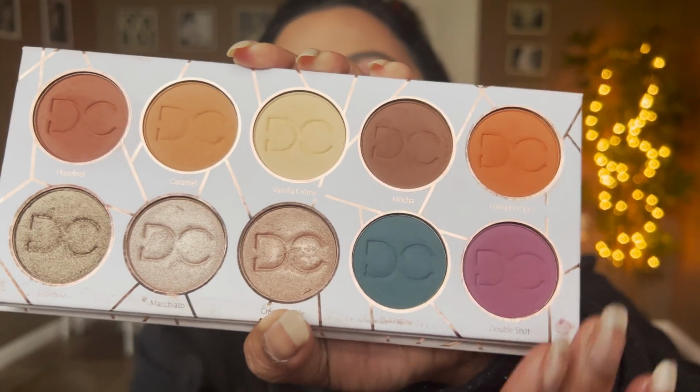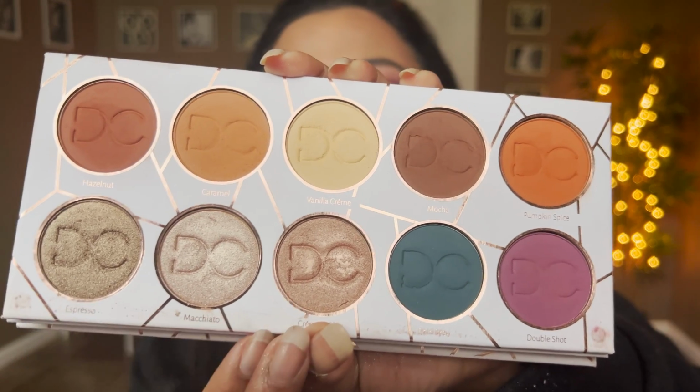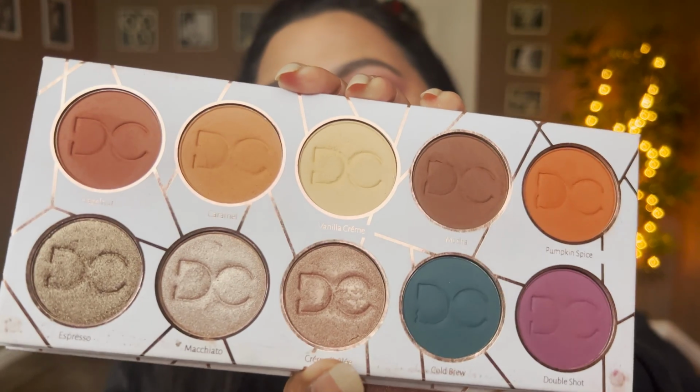I love the addition of orange, purple, and blue in this palette. And the neutral shimmers, you don't need anything else in your life. If you're looking for your first neutral palette with pop of colors, you absolutely need to try this. You will not be disappointed. And that was my number 1 for the year of 2021.